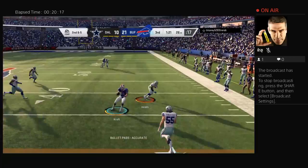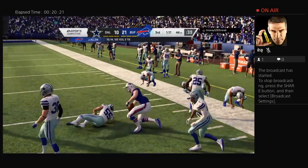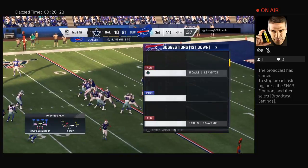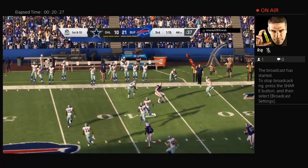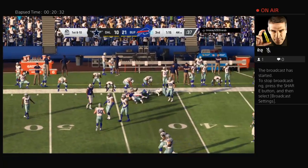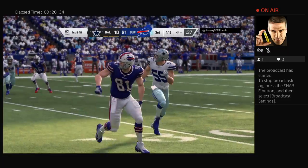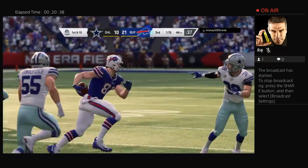Allen, short throw hauled in by Croft. And they'll get it up just short of the 45 at the 44. That one good for a first down pickup of 18 yards. But when you hit him on the move like that, and he's able to get into open field with a full head of steam, oh boy, it's going to be tough to get him down. Yeah, there was a big window. They're lucky they did get him down.